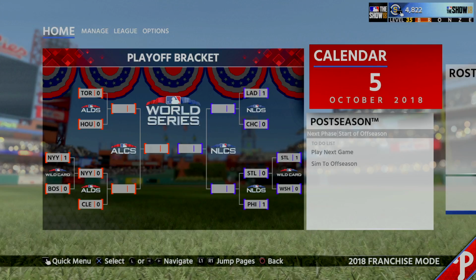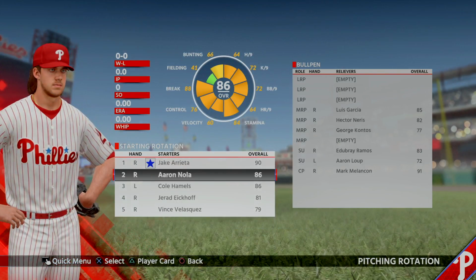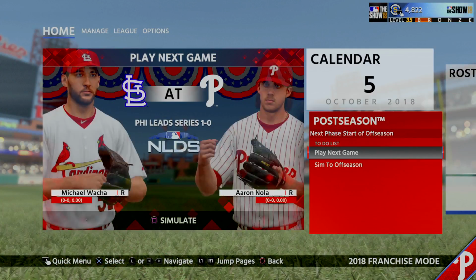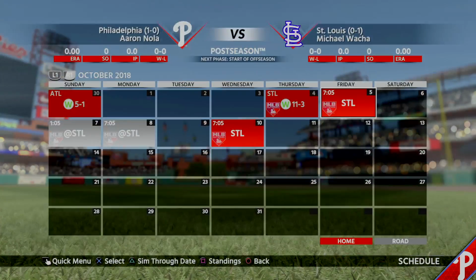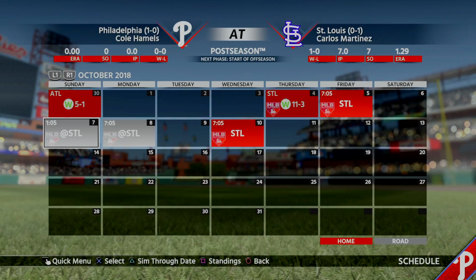We got that 1-0 lead today. Our next game is Game 2. Showing my ratings here, I'm going to have Nola, then Cole Hamels, and this is only a best of 5, correct? Yeah, it's a best of 5 series, so I should be able to have Nola beat Waka and then Hamels beat Martinez. But you can see Martinez was lights out in the game against Washington to get through the wild card. So he had a pretty good one game.